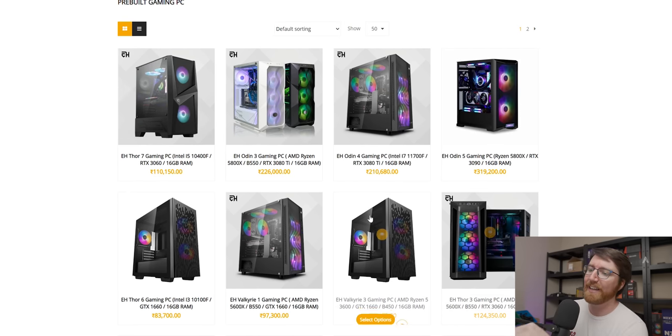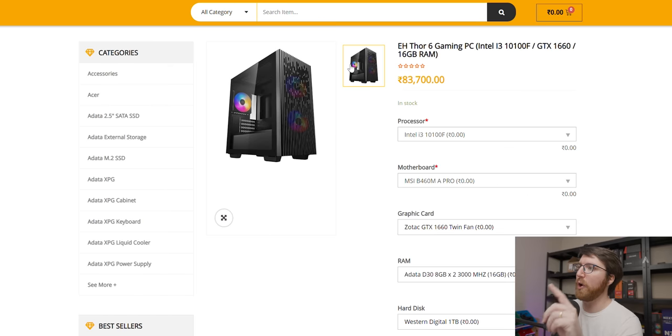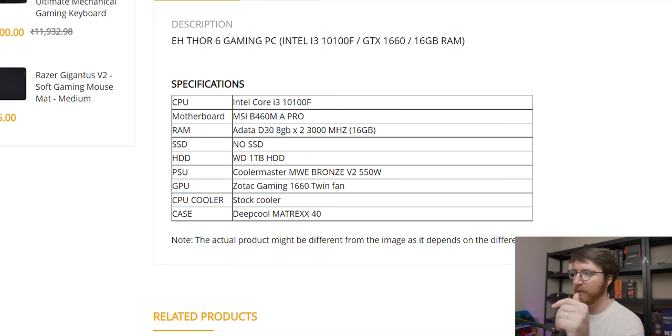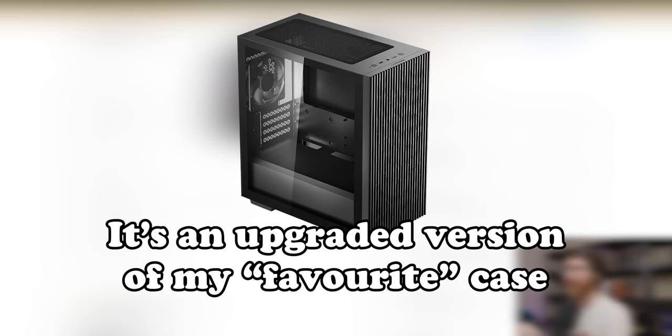Okay, let's stay in the in-stock area. So this is the most budget system that you can buy that's in stock. So that is about $1,100 for this bad boy with a 10100F in it and a 1660 Super with 16 gigs of RAM. It seems like you get my favorite case in the world. Is that what that is? Oh, it's a Deepcool Matrix 40. Yes, that is in fact my favorite case in the world.